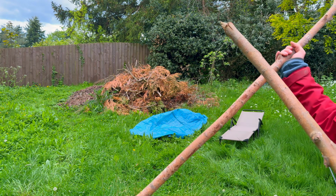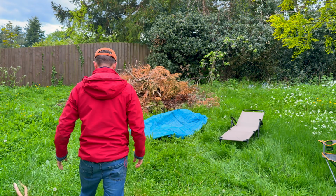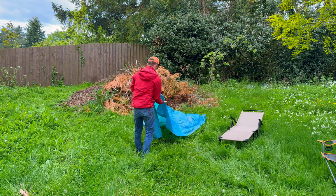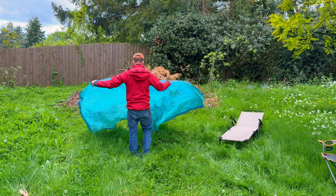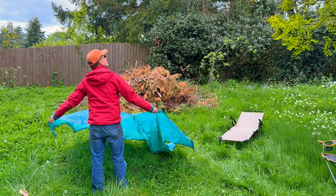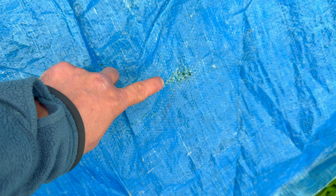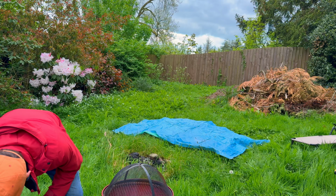So I'm hoping these two sticks will do as supports, and then lay my tarp out where I want it, which is going to be by the fire, I guess. It does have one or two holes in it, so I don't think it's going to be the most watertight thing, but it's not raining tonight, so we should be good.